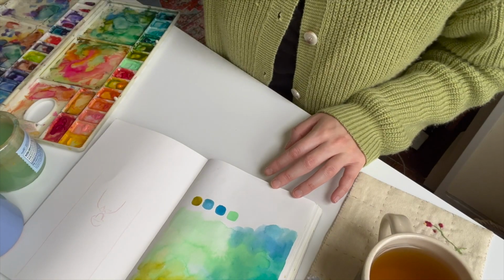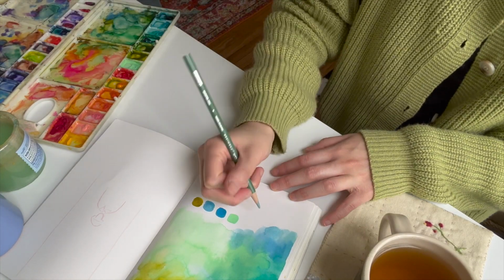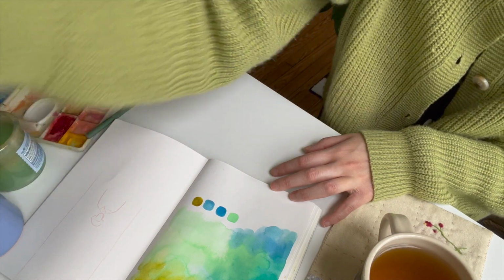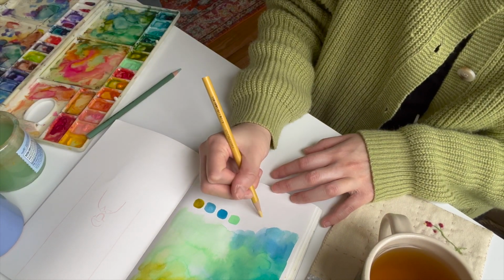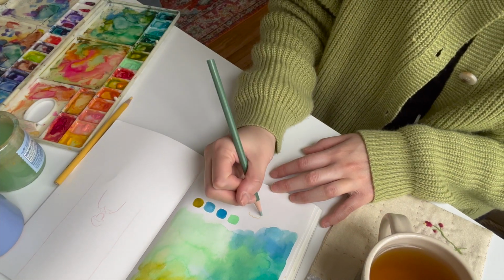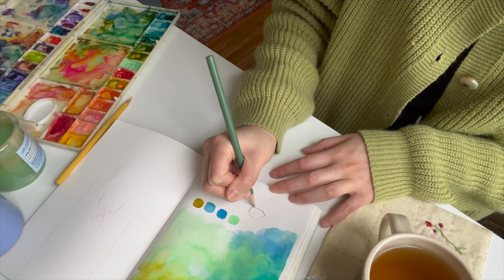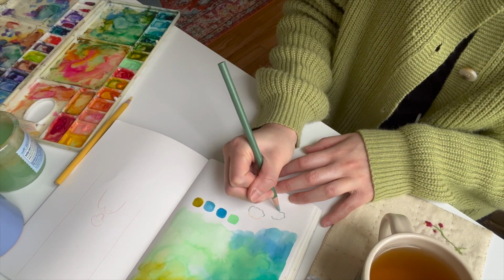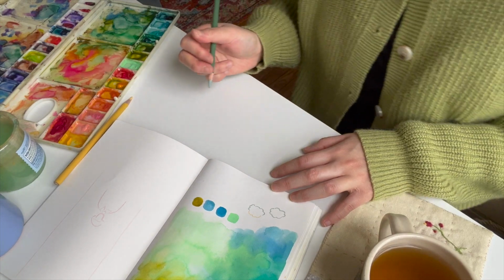While I'm waiting for this watercolor to dry, I'm gonna go ahead and get some color pencils and work on the next part of this page. This part I'm gonna be doing is inspired by a Van Gogh painting that I saw at the museum, and it was called Daisies, Arles. I think that's how you say it.